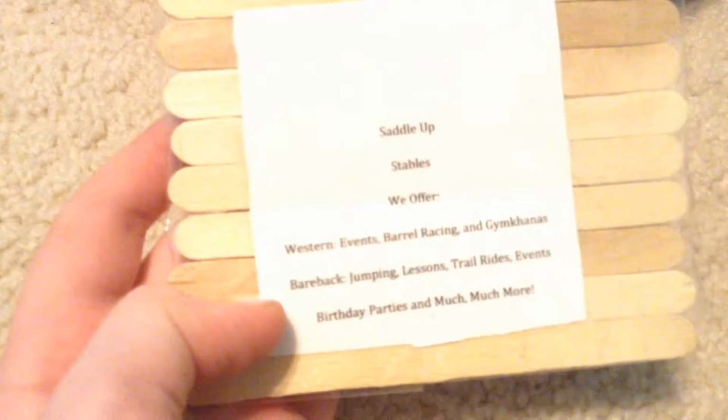So I hope I don't knock any horse down right here, but here's a sign. It says Saddle Up Stables. You could pause the video to read it. But we also added English now, which is great because we have a saddle. Woo-hoo. So you better not fall over. Okay. Here's the first stall.